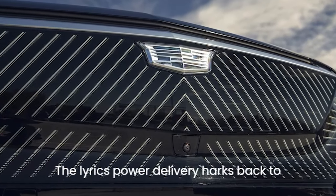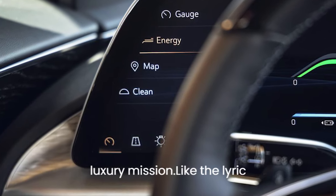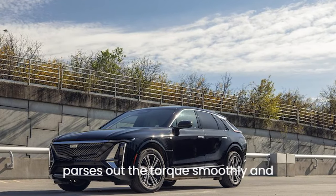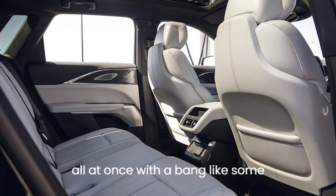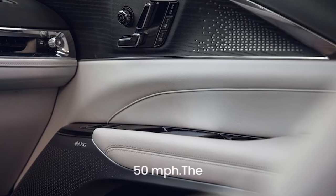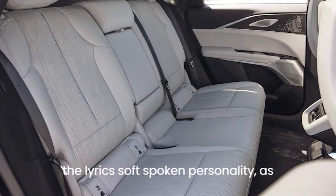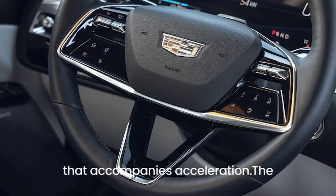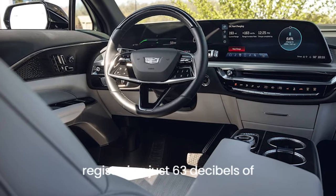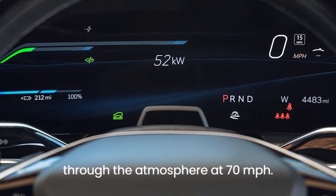The Lyriq's power delivery harks back to the big-engine Cadillacs of yore and seems purposely tuned to underscore its luxury mission. Like the Lyriq RWD, the AWD's powertrain parses out the torque smoothly and gradually rather than bringing it on all at once with a bang like some competitors. Maximum thrust doesn't arrive until 40 or 50 miles per hour. The progressive pull is an integral part of the Lyriq's soft-spoken personality, as is the barely audible synthesized hum that accompanies acceleration. The cabin is as quiet as an isolation tank, registering just 63 decibels of interior sound as the Lyriq whooshes through the atmosphere at 70 miles per hour.